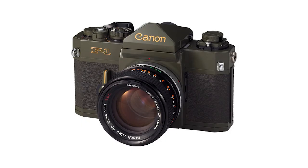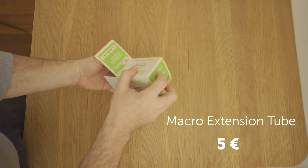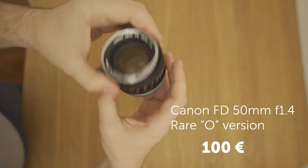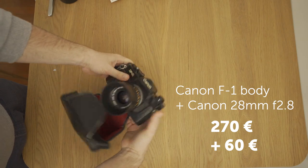But because it was a top-level camera back in the 70s, it's now hard to find and very expensive. So how did I manage to get one for cheap?